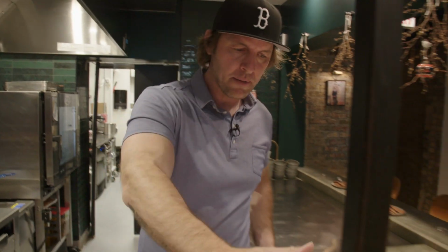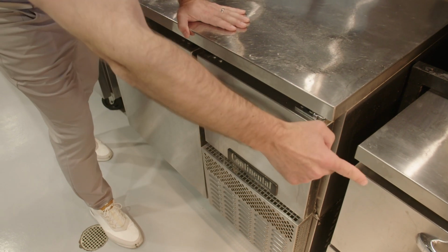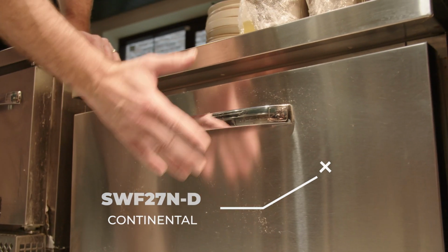RA68. Over here, RA43, same unit, a little bit smaller. Again, side mount compressor, doors on this one, and we finish off with the SWF27 freezer. Again, 2 drawers. Small footprint, but we made this a mighty kitchen. It would not be possible without great design and all the modifications that these manufacturers give us on this equipment. You've got to taste the flavors and the textures that come off of this stuff.